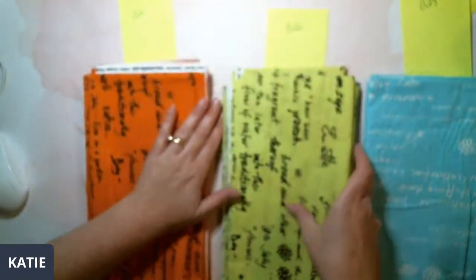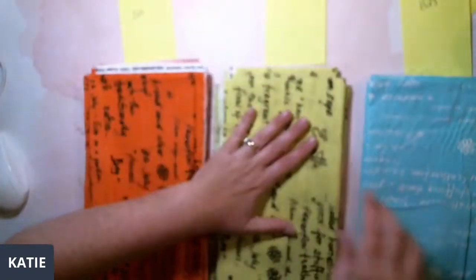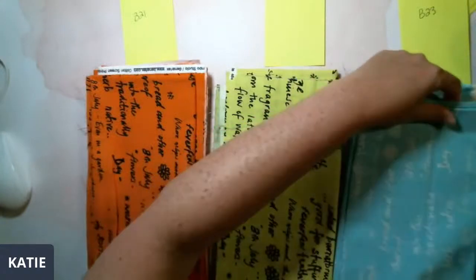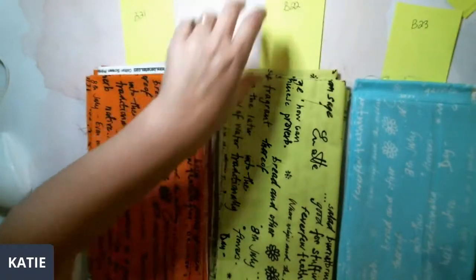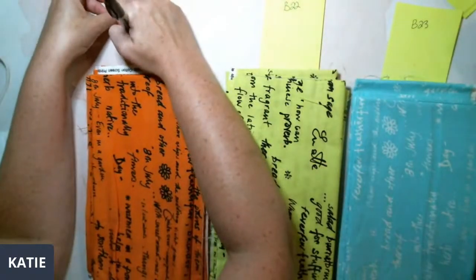This is more of a bright celery. Celery, yep. And then a blue, not a baby blue, a little bit darker, maybe a little bit teal. All right. So $2.